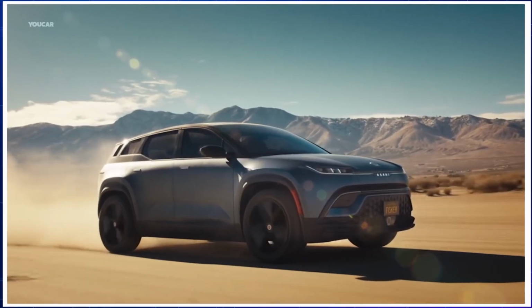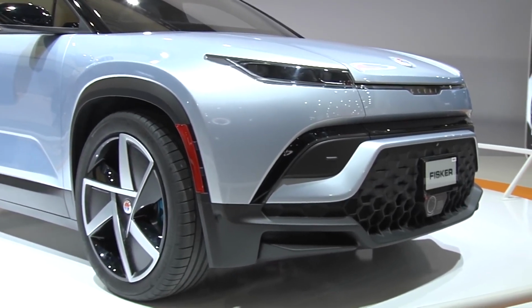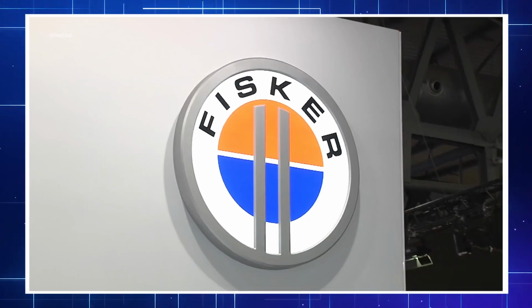All variants use 20-inch low-rolling resistance wheels. Available are 22-inch performance tires. Front-drive Oceans can tow 2,040 pounds, and all-wheel drive models 4,000. Fisker hasn't revealed the Ocean's battery capacity, but EPA estimates the single-engine model can drive 250 miles on a charge.